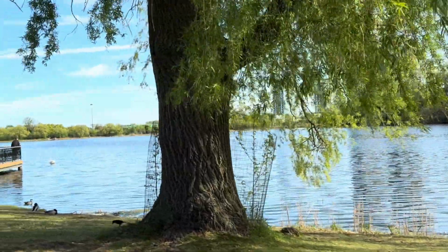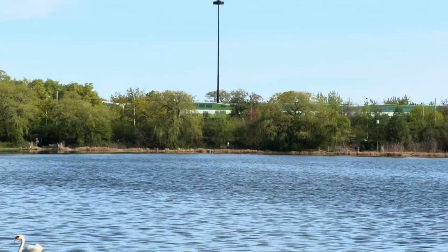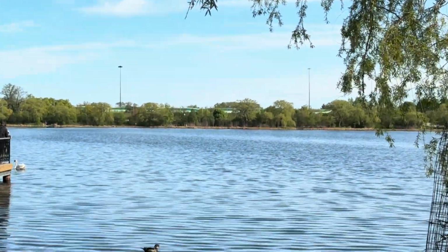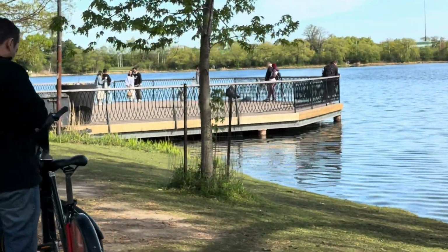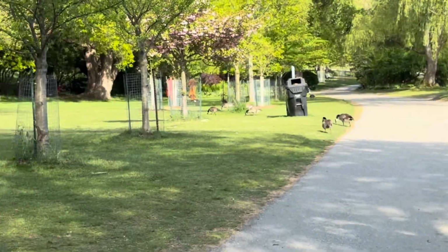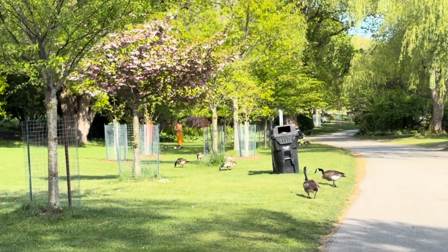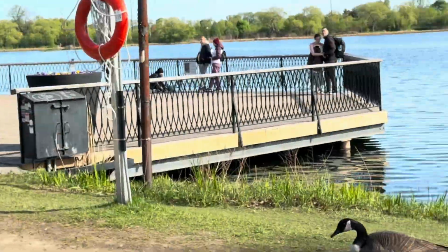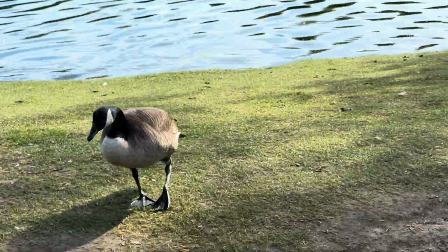That's a train passing. Take a look. There's a station called Kipling Station, and usually this line goes in that direction. So these are some Canadian geese. There's one close by. Oh, it's kind of limping. I'm sorry.